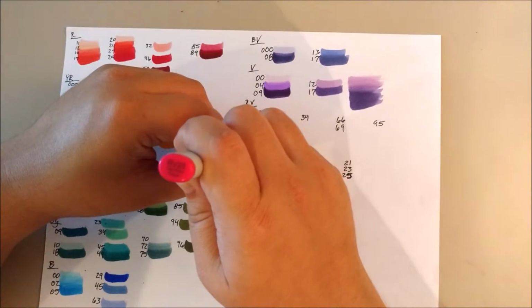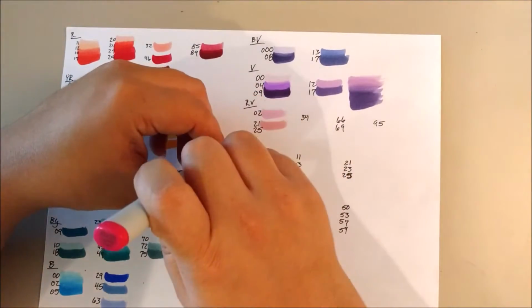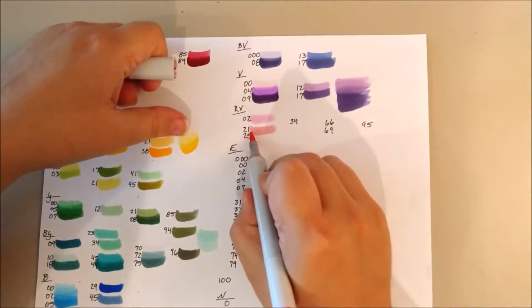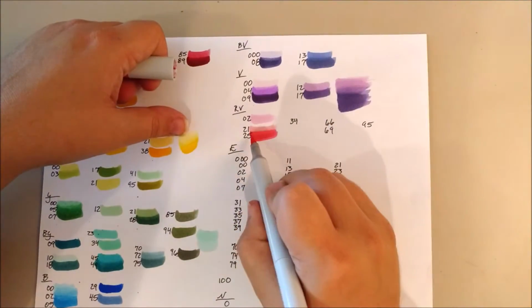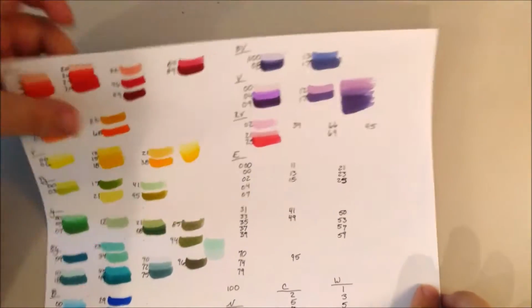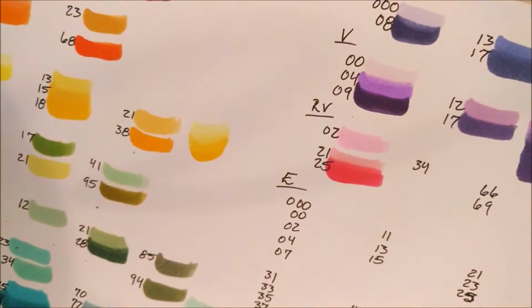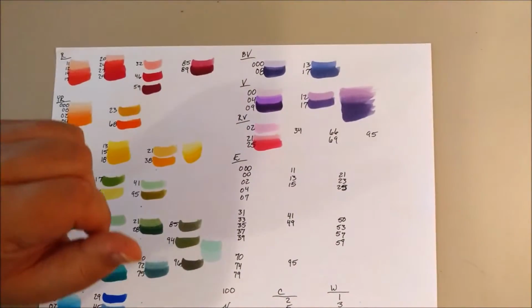RV25 Dog Rose Flower. I don't know what a dog rose flower is, but the color is nice on this marker. It is a little bit glaring, I think. This one is bordering on fluorescent there, in my opinion, but it can be a very useful color.